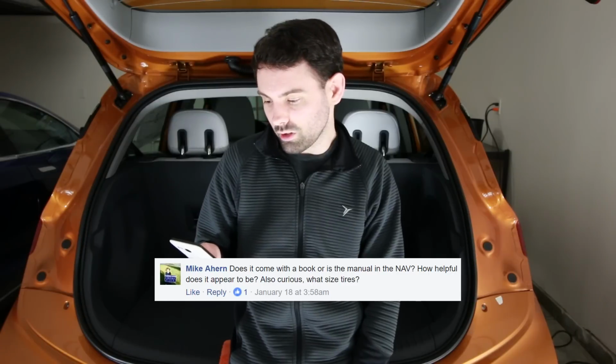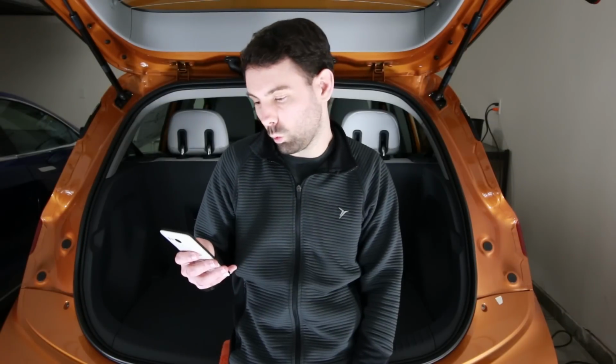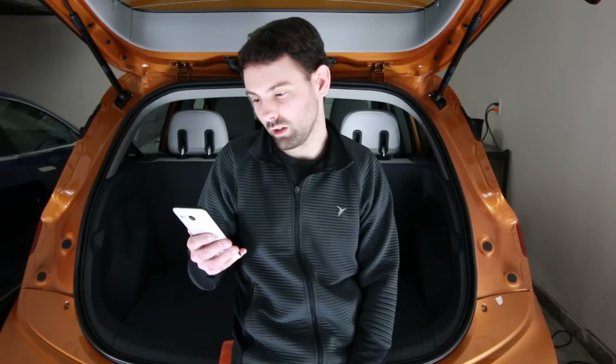Does it come with a book or is the manual in the nav? Well, as far as I can tell, I don't think the manual's in the nav. What size tires? They are 215/50 R17s front and back.